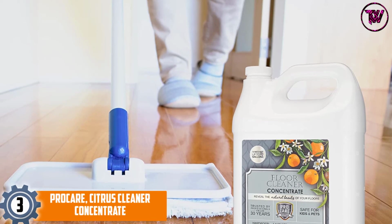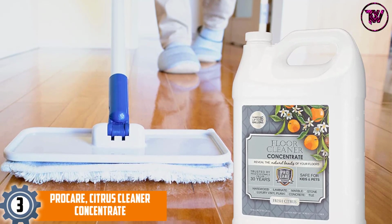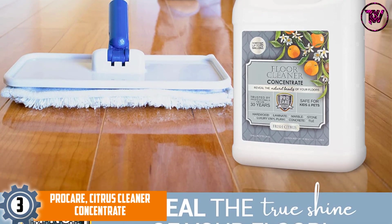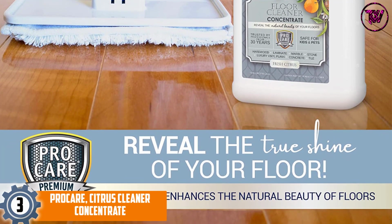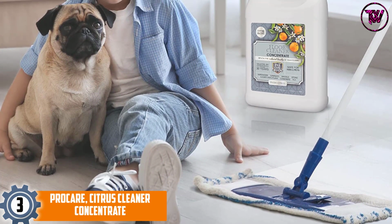At number 3, ProCare Citrus Cleaner Concentrate. ProCare is another perfect laminate floor cleaner. It boasts a multi-surface formulation that makes it ideal for different surfaces. Additionally, the cleaner offers streak and residue-free surfaces. It doesn't stain the floor or cause any damage.